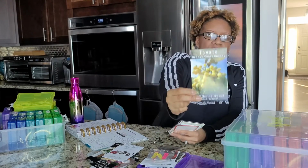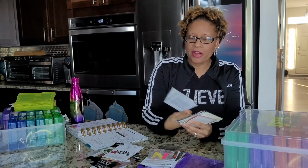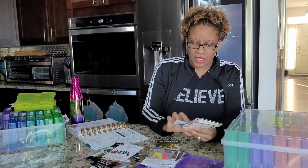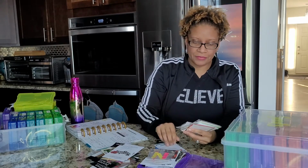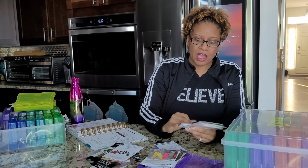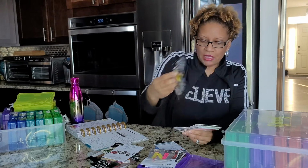Barry's Crazy Cherry. Those are a gorgeous tomato, and I hear they are extremely productive. Black Crumb. That's a large, beautiful tomato, good for slicing. Brad's Atomic Grape is another really pretty one that I'm looking forward to seeing.